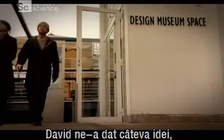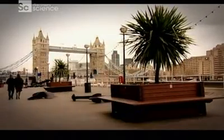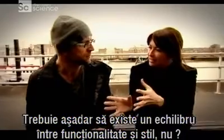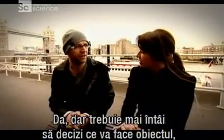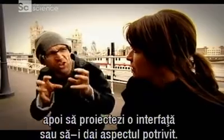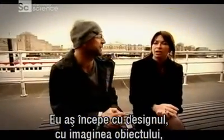David had given us food for thought, but we now had to decide how we should approach our own designs. It strikes me that there's got to be an element of compromise, really, between the functionality and the style. What do you think? Yeah, I do, but as long as you start with the functionality, you know, first decide what it's got to do, and then design an interface, a look, a feel that supports that. No, I don't think so.